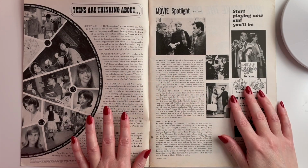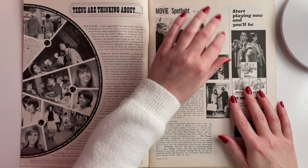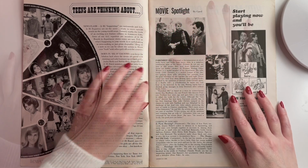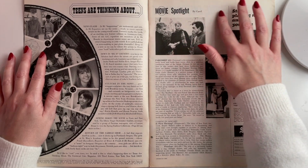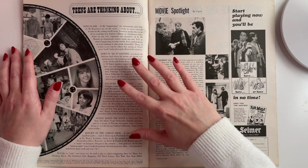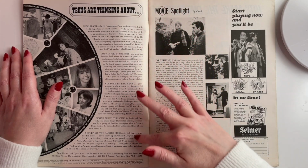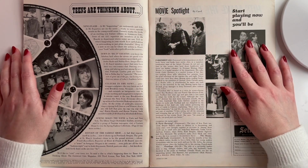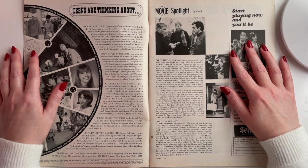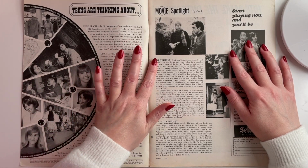Okay, now we move on to a movie spotlight by Carol, who does not get a last name. That's interesting. Maybe Carol is like Cher, going by one name. Oh, but before getting into that, from this, I think it's safe to say that some teens are at least writing some of this, because this was written by them. That's quite cool, giving teens the opportunity to get published in a magazine while they're still in junior high or high school. But back to Carol's movie spotlight.